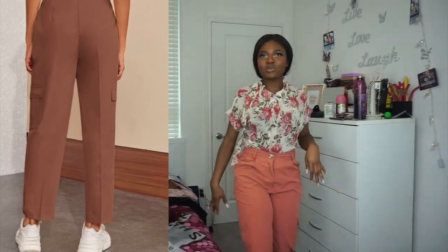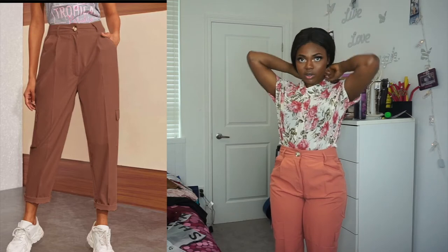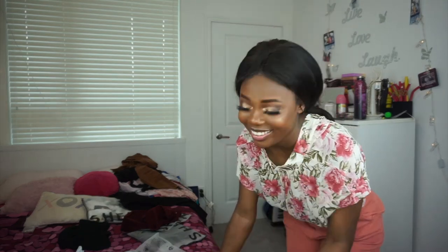Too much noise though. This is what we're talking about. I mean, it doesn't go with this top. I think it does, I don't even know. But yeah, this thing makes a lot of noise. The material is too okrika-like. I feel like it looks good. The waist. Just take a look at me. I'm not gonna lie to you, I'm out of breath.